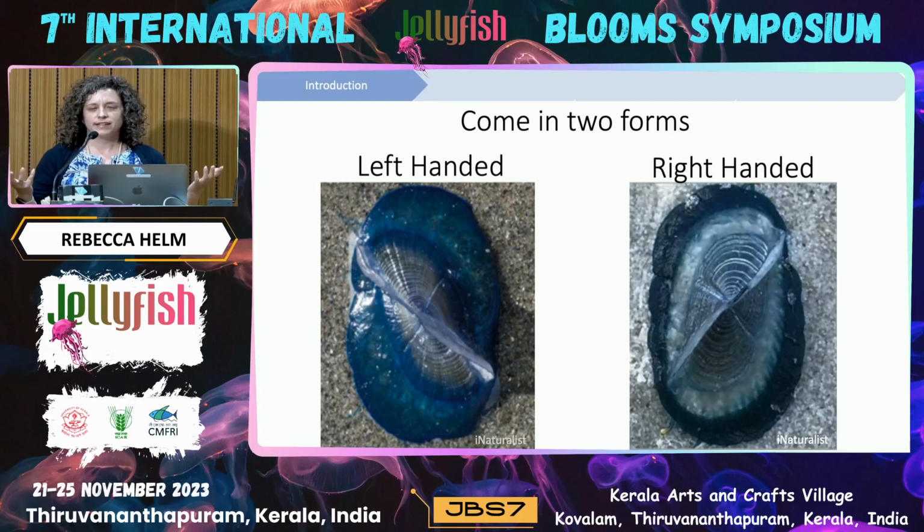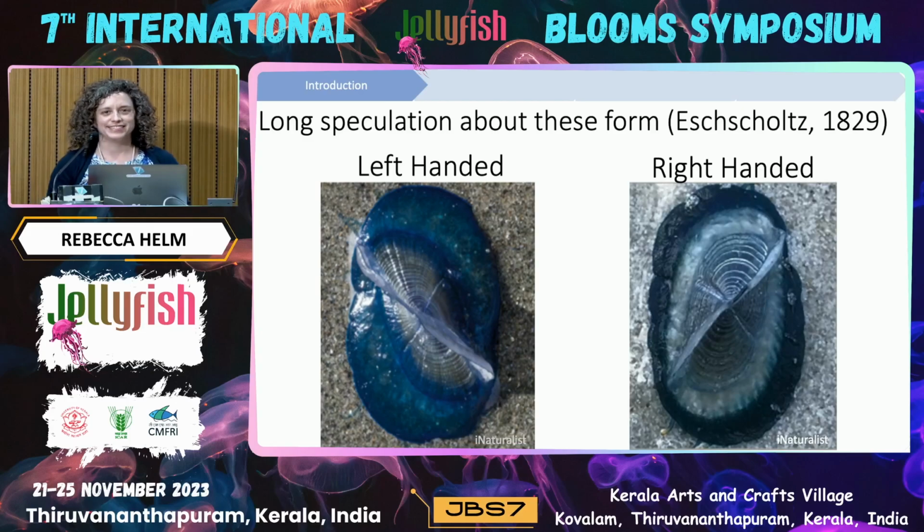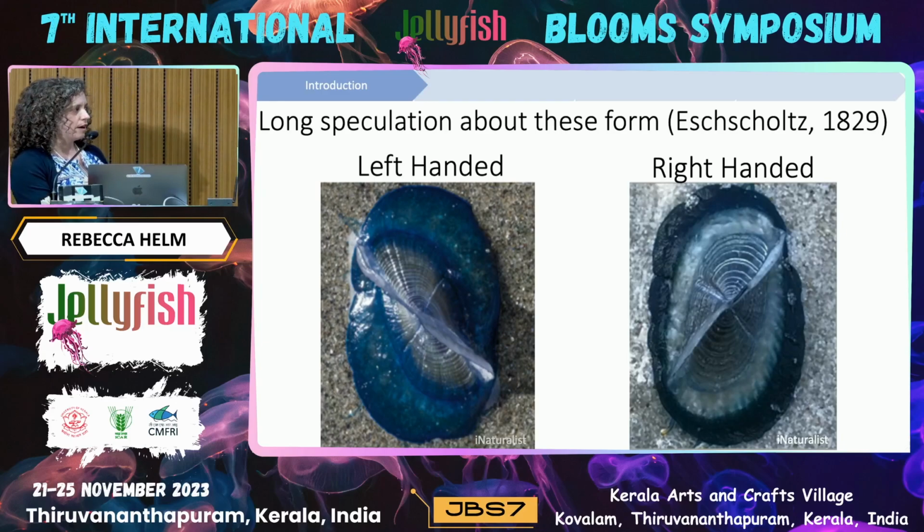And this mystery of the sail and the bilateral nature of the sail has bothered biologists for at least 200 years. So why do things come in 2 forms? And this isn't just a question of jellies that float on the ocean's surface. This is a question that very much impacts you and me. So we also break our bilateral symmetry, both in terms of your hand preferences, but also in terms of the organization of your organs. So the breaking of symmetry is an important aspect of organismal biology that extends to many different groups of animals. And understanding why certain species break symmetry then becomes a really important general question in biology.